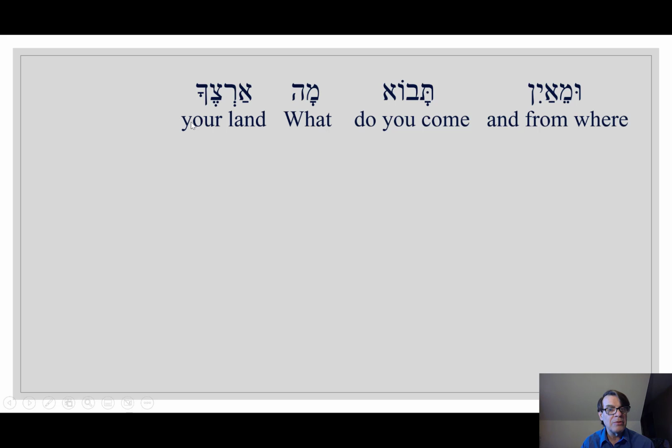What's your favorite color? Ka is your, again, we saw that. Eretz is land or earth. And then ka is your. Ma, we saw in the previous slide, what. Introducing the mem on the front here is from. And I'm going to talk about that in a second.